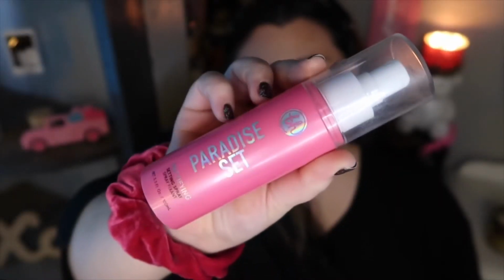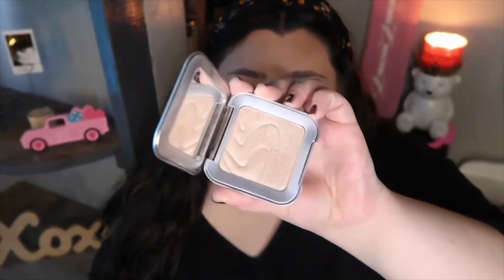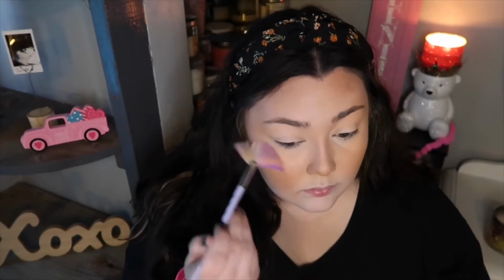Then I went in with a setting spray from BH Cosmetics. I love this because it takes away any powderiness that you might have on the skin, and it just preps your skin for the highlight as well. I think it really amplifies it and makes it just look seamless.